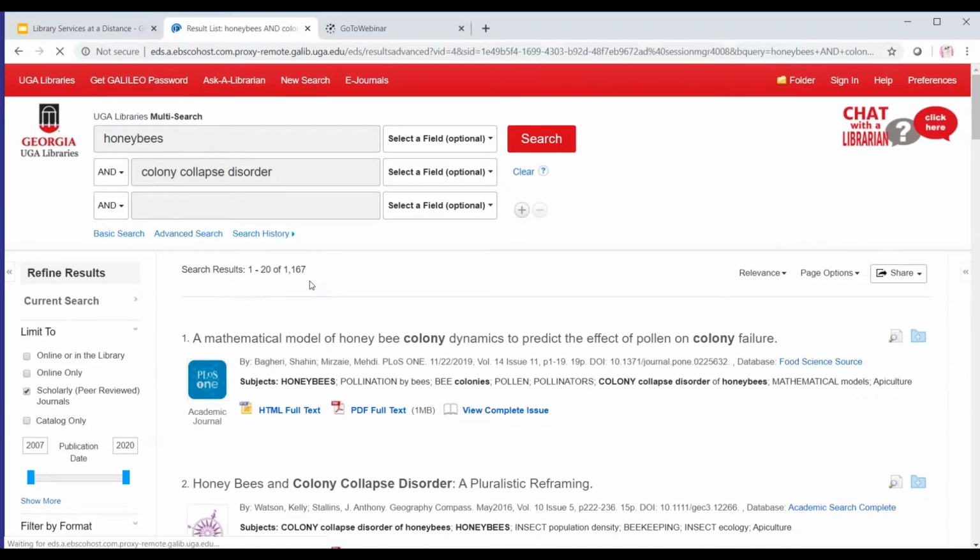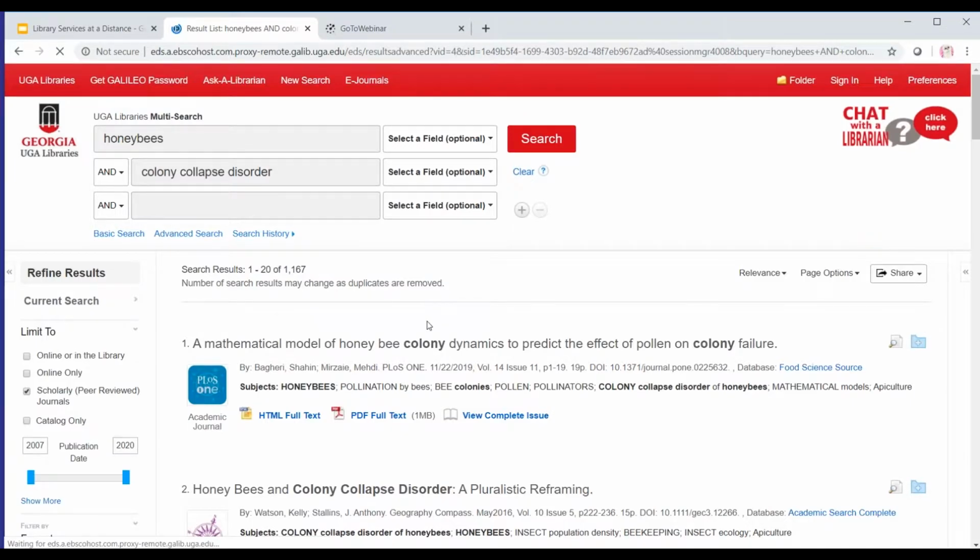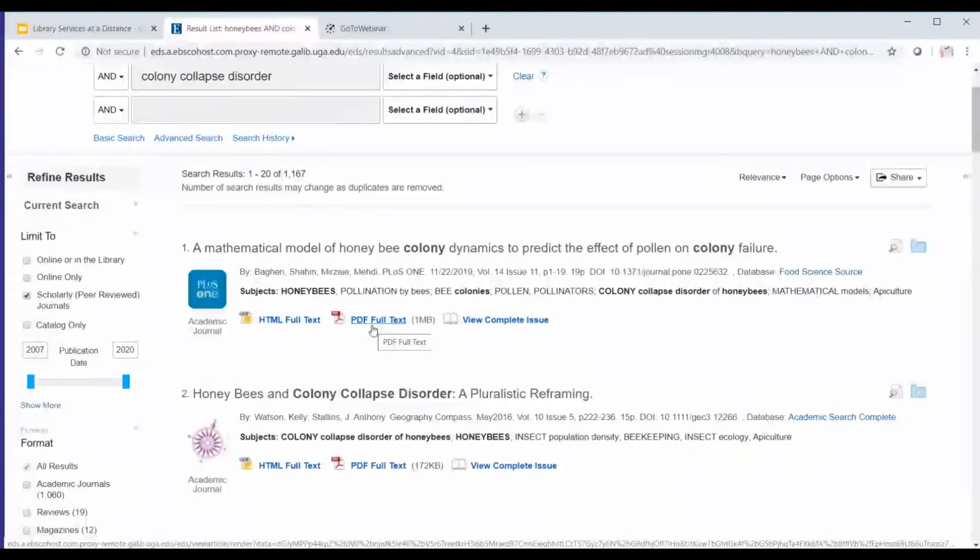As we scroll through here a little bit, you'll notice a lot of times the full text is right here in the multi-search. We have a lot of full text content available right here in the database, just a click away. So once you've determined that something's of interest to you, you can click on that PDF full text. If you aren't quite sure, you can always click on this article title, and it's going to give you a little bit more information about the article.